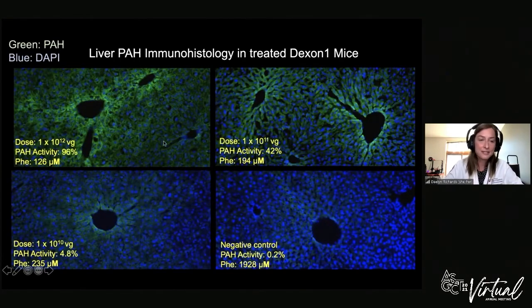And you can see the decrease in green and localization of the PAH around these pericentral regions, the vasculature, which makes sense as we delivered this in a systemic route. And this bottom right panel is a negative control. And you can imagine how this would be helpful in optimization of gene therapies before they move into the clinic, in terms of wanting to target zone 1 periportal hepatocytes.